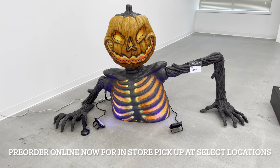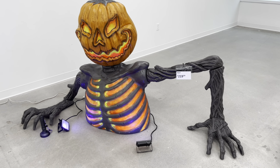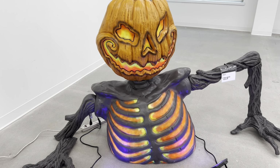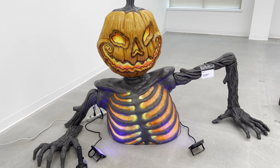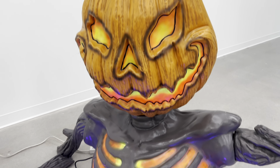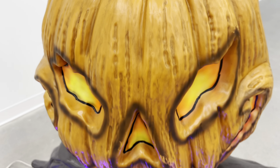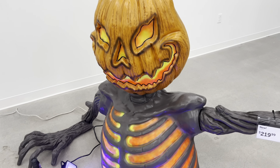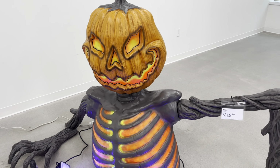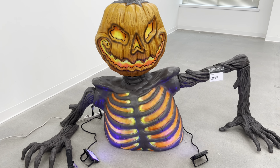Up first, we have the new Embers Groundbreaker coming in at a very good value price of $220. This is going to for sure be an amazing staple piece to go along with Rattles from last year. And to make this guy even better, he is all blacklight reactive in his face and his ribs. This is all made out of a very high quality, thick blow molded plastic. And he comes with ground stakes and everything you need to anchor this guy down in your lawn to bring your whole pumpkin patch to life. He is a very, very cool one.